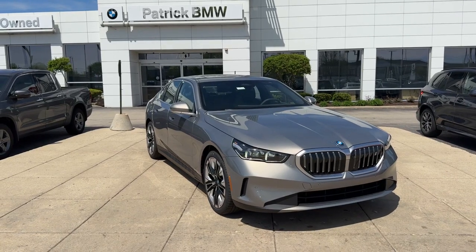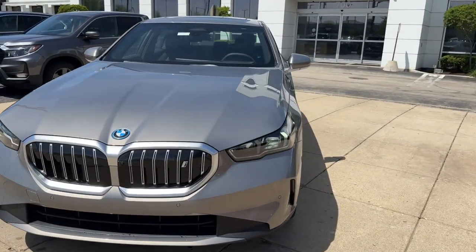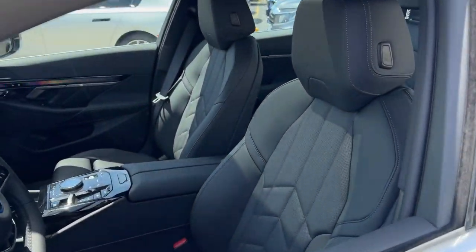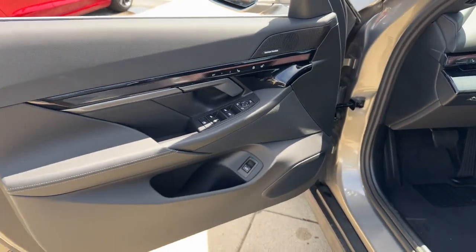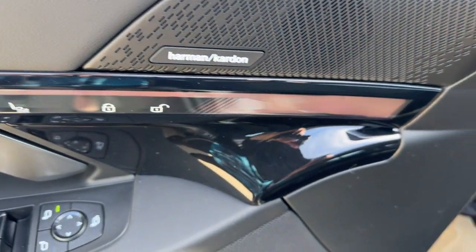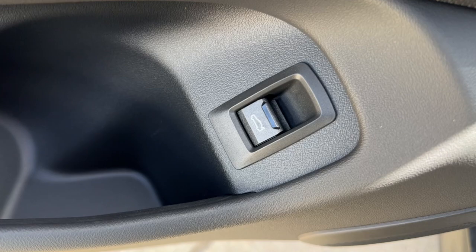Go home happy with the 2025 BMW i5. Here's a dynamic i5 that delivers EV efficiency and thrilling driving pleasure. Its low-mounted battery enables nimble handling and grippy cornering, while its DC fast charging capability and impressive range let you focus on enjoying this innovative automobile's luxuriously immersive experience.